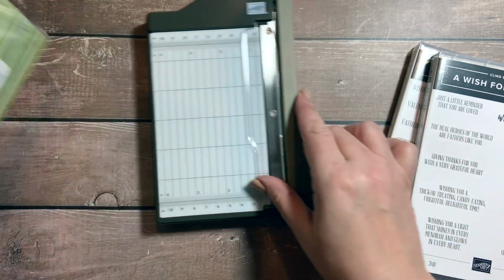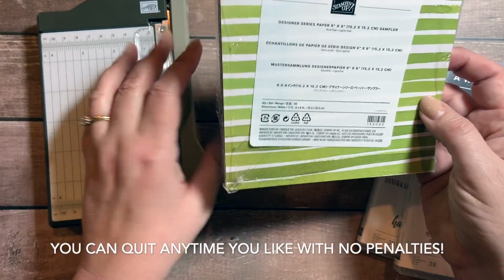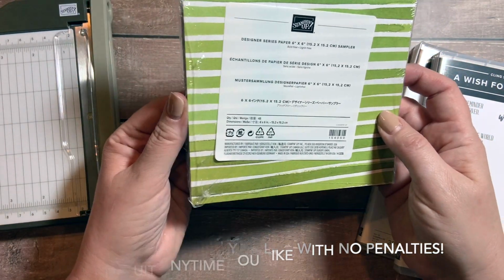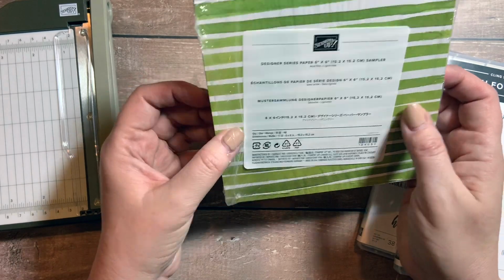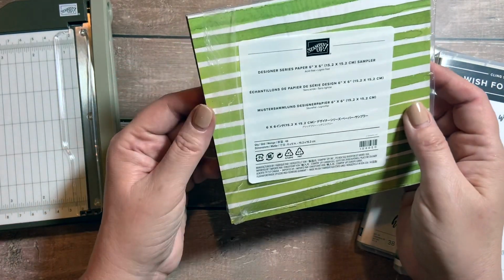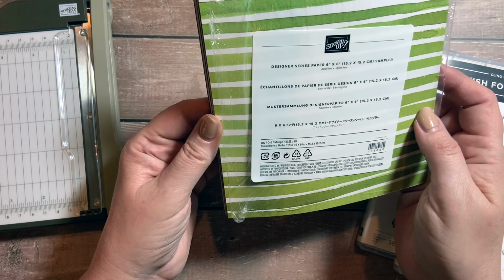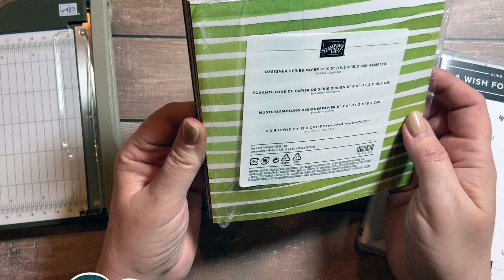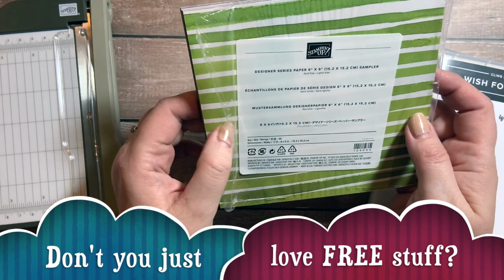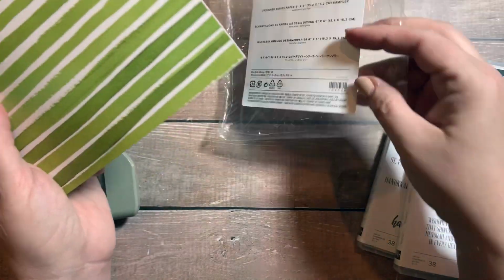And you are going to get a nice sampler pack of 6x6 designer series paper. These are all current in the catalog, the mini catalog. It includes paper from the Peaceful Poppies, the Country Club paper, the Birthday Bonanza designer series paper, the Tropical Oasis paper, and the Best Dress paper. So it's a nice little sampler.